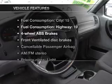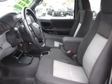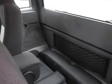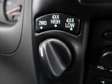Plus, enjoy these notable features that are included in this vehicle. Power door locks, power windows, power steering, cruise control, power mirrors, an alarm system, an AM/FM stereo with a CD player, an adjustable tilt steering wheel.